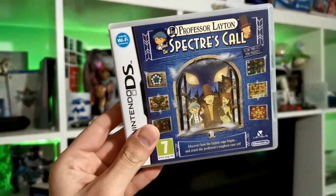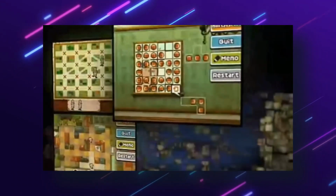Professor Layton, he just keeps popping up, doesn't he? And we've got Lost in Future, another classic Professor Layton game. Not to mention that, but we've also got Professor Layton's Spectre's Call. All these games follow the same formula, but that's because it's awesome and it's so much fun. A great game for kids and a great game for adults as well.